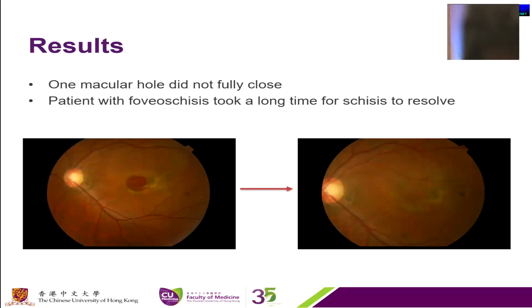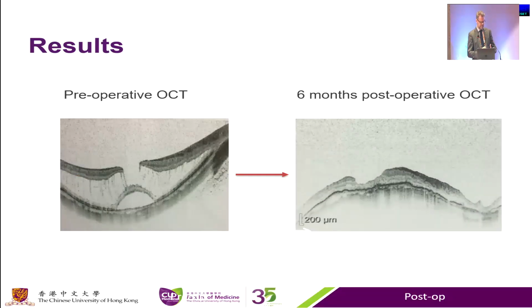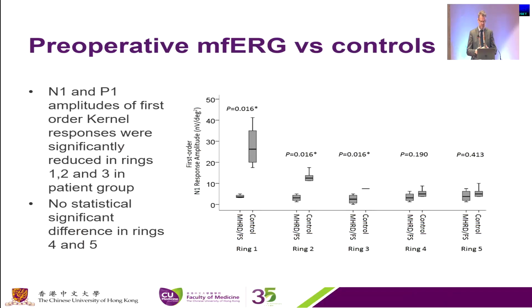But even really large myopic macular holes, as the one that you see here, could be successfully closed using this macular buckle technique. We found that with foveoschisis and foveal detachment, it does reduce over time, but during the 6-month follow-up period, there was one case of foveoschisis that didn't fully go back to its correct anatomical position. Here's a slightly different case, foveoschisis and foveal detachment following the macular buckle, and you can see 6 months post-operatively, it's resolved very nicely. So on to the multifocal ERG results, and what we found was that when we looked at the first order kernel responses of the MF-ERG, this, just as a reminder, is an outer retinal generated potential.